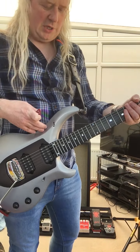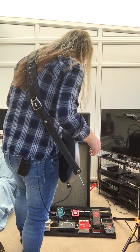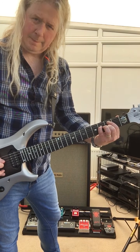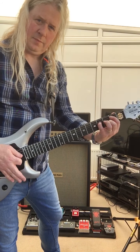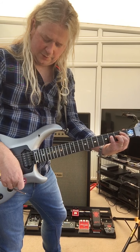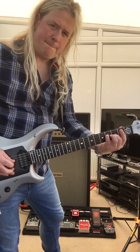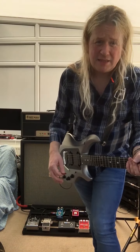You can switch to an acoustic sound, and I'll show you how. So if I switch to the clean channel on my amp and put a little bit of delay and chorus on it, and switch to the piezo, blend it with the magnetic pickups as well. So if I want to use these pickups and the piezo in the middle, it's just an amazing clean sound.